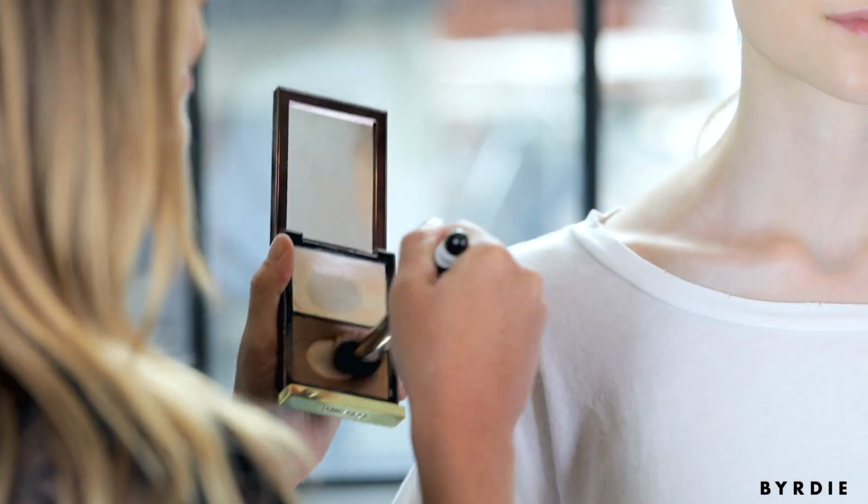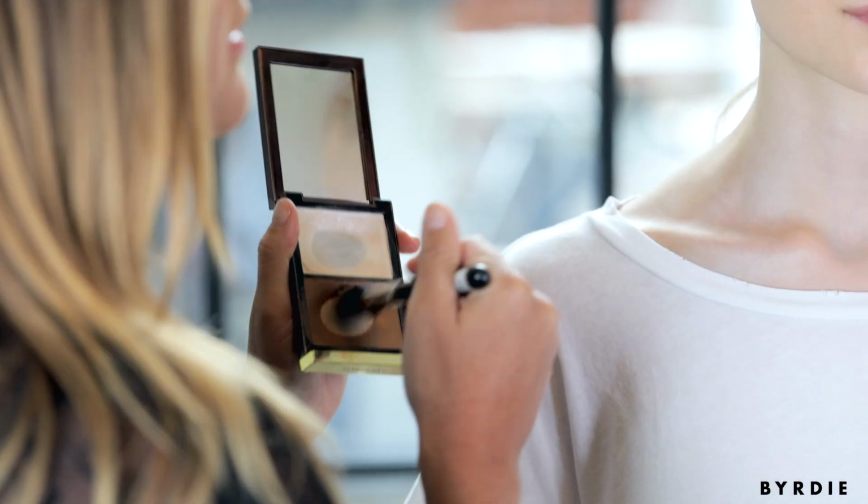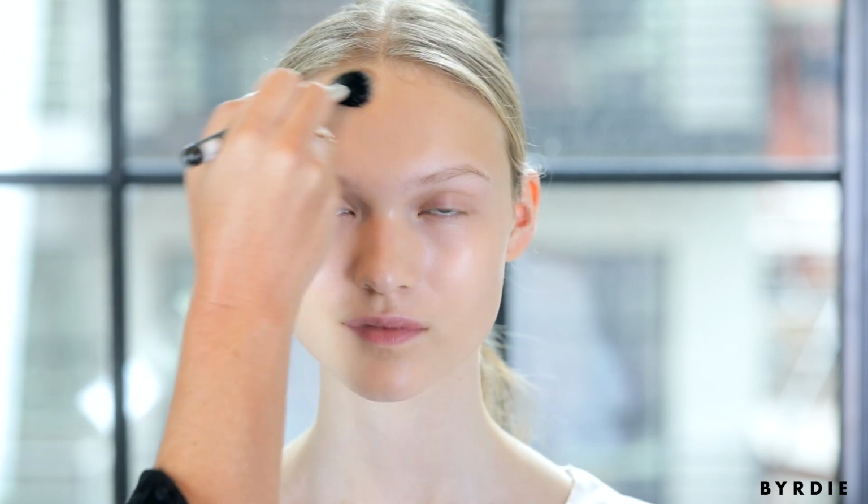Okay, so I'm going to come in with a cream contour product, which is the Tom Ford Shade and Illuminate, which is another one of my cult favorites. It just seems to work on all skin tones. There's two different shades. There's number 1 and number 2. I'm using Intensity 1 on Ivan, and it's beautiful just to buff into the cheekbones. And then I always put a little bit just on the temples and just a little bit on that jawline.